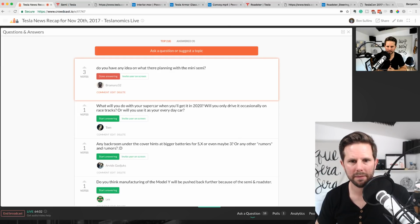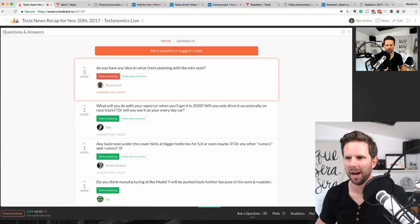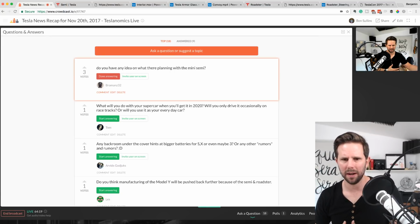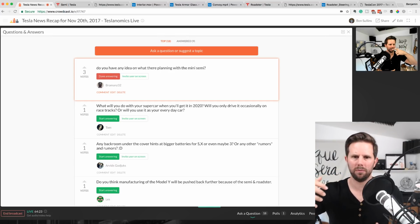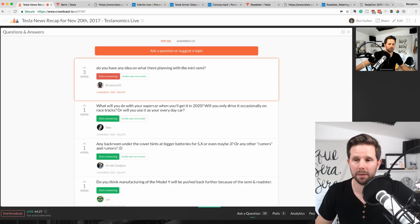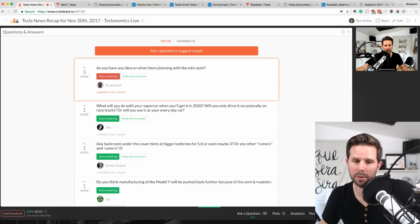Bromance32, do you have any idea on what they're planning with the mini semi? Yeah, they showed a photo of it. It looks to me like a work truck, not like something me and you would buy, because it looked ginormous. It looked huge. I don't know if they were trying to say that the darker space gray looking one was that. But they showed a regular F-150 in the back of it, which means it would be really big. I think it's still a work truck, but one that could be extremely useful in construction sites to have that much power. So we'll see.